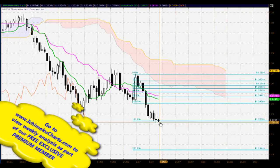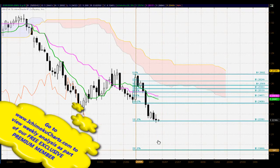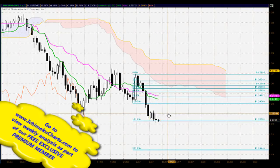If we see the market take out the 122.30 level in a bearish way, then our next target is down around the 119.44 at the 261.8%. But we are seeing hesitation around this level, and that again does set the market up for a potential change of trend to the upside.